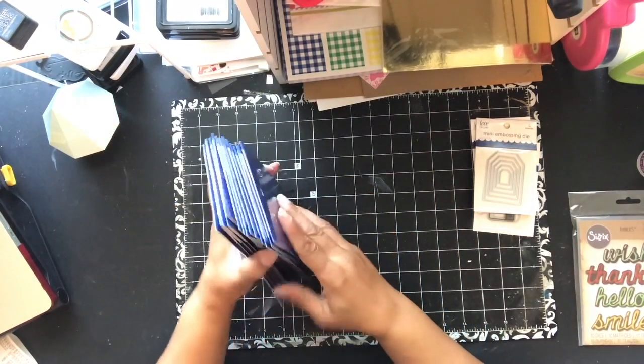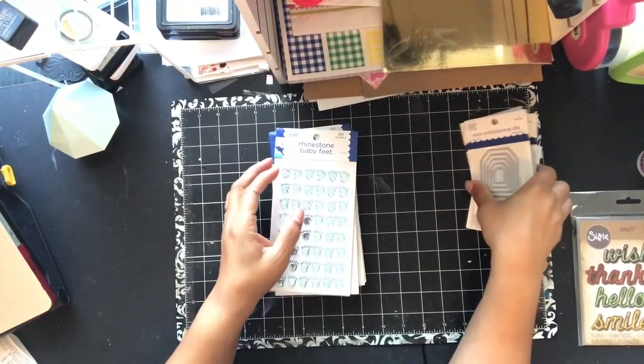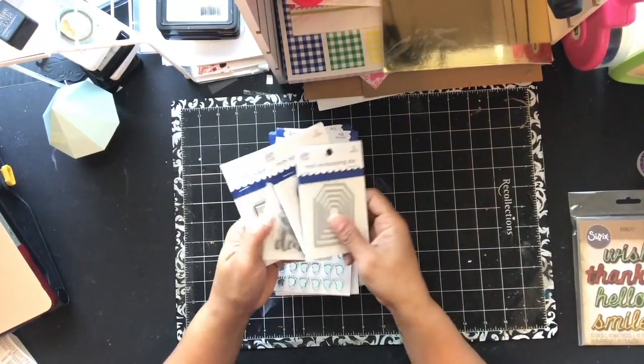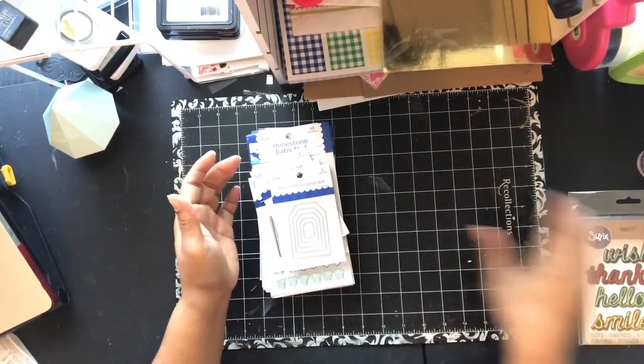So you have to check Love Nicole. They do some nice sales, and I like her products. I mean, they're good products, especially her dies. Her dies cut. I mean, I've not had one problem with her dies. They cut in the first pass, and they emboss very well. And usually I can cut and emboss in one step with her dies. So I really like her brand.